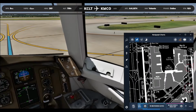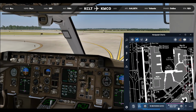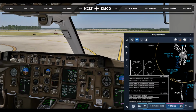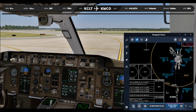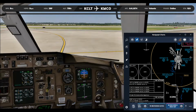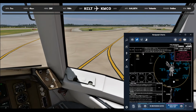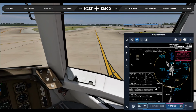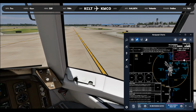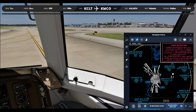So again, we're going to be departing off of 18 center on the Icon 6. It's just radar vectors off the runway. It's just a straight out departure, it looks like, up to 8,000 feet, and minimum safe altitude is 3,800 feet. I'm talking too much, because that's about it. Oh yeah, we're accelerating at 280 knots above 10,000 feet.